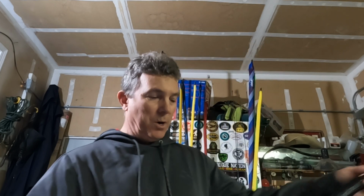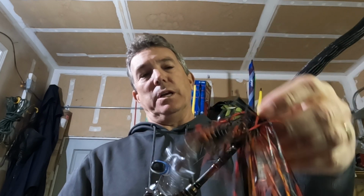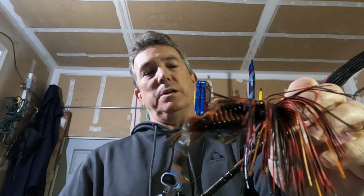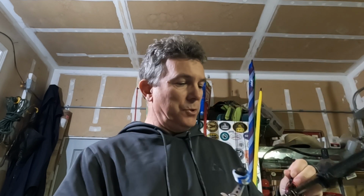Next up on my jig rod, I've got the old Mr. B jig, black and red with a little bit of orange, and then I have a Strike King Crawdaddy trailer on there, black and orange as well. Good color combination for the jig. Trying to stick with that crawdad color, something dark to attract those fish.